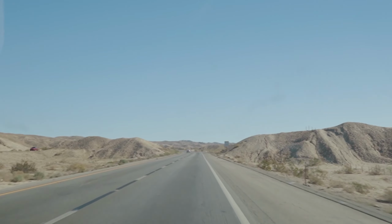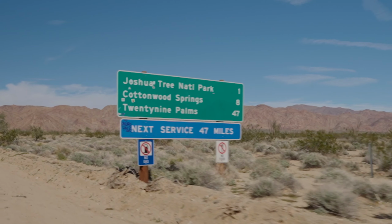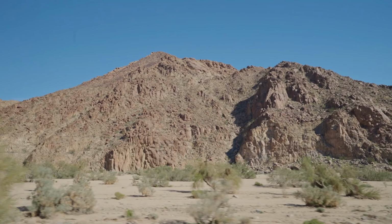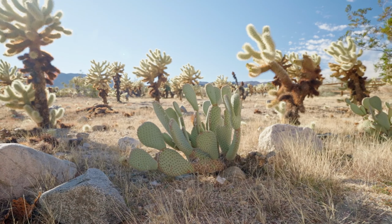If you're driving in from Palm Springs, we recommend entering at the Cottonwood section of the park. That way you can make a full loop through the park and back to the city. It's a little interesting because if you come in through the south entrance, which is the Cottonwood Springs area, there are no Joshua trees for several more miles. You have to drive north in order to see most of the stuff.